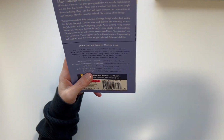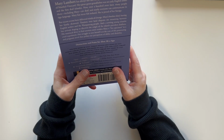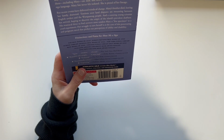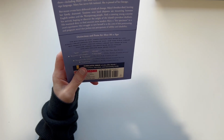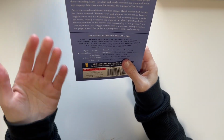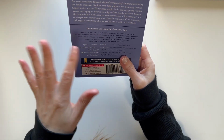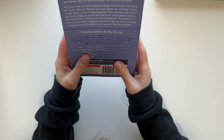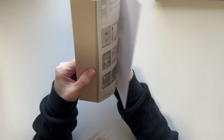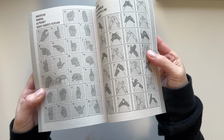So basically, it's about Mary Lambert, who had always felt safe and protected on her beloved island of Martha's Vineyard. Her great-great-grandfather was an early English settler and the first deaf islander. Now, over 100 years later, many people there, including Mary, are deaf, and nearly everyone can communicate in sign language. Mary has never felt isolated. She is proud of her lineage. So, I believe the author has a little sign language chart.